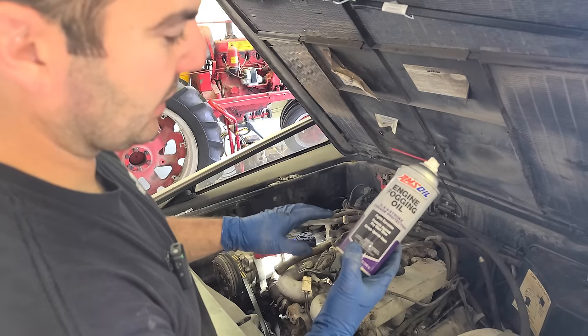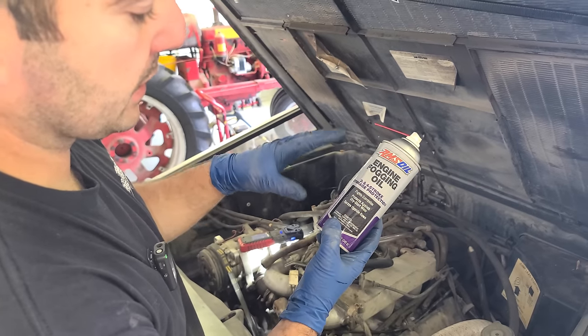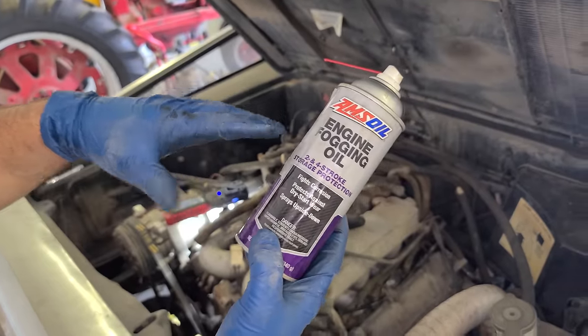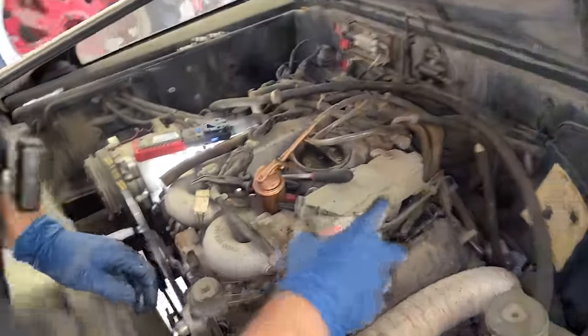I don't like to take any chances with old engines, so I go a little crazy. I do the engine fogging oil as well. This is really good if you know an engine's gonna be sitting around for a long time to protect it from freezing up. So we're gonna fog it out with this, and this can will spray upside down as well.